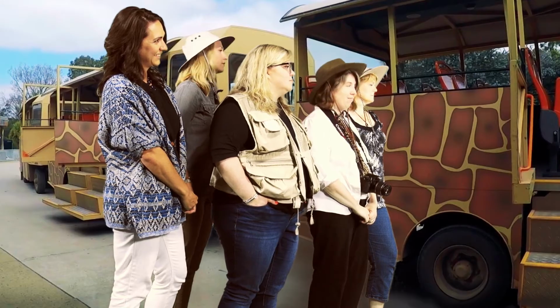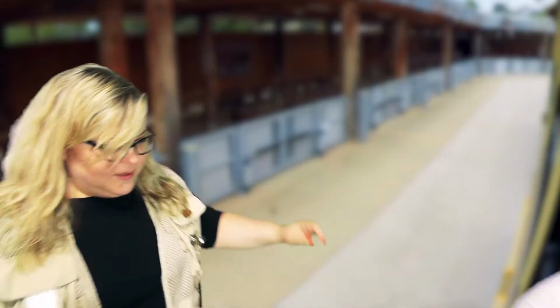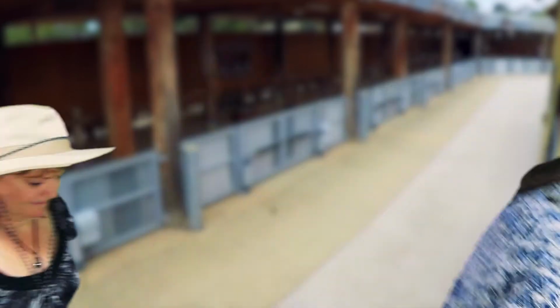All right, now single file, you guys remember that from kindergarten. Single file, go up the steps and we're on the bus. We're getting on the bus.